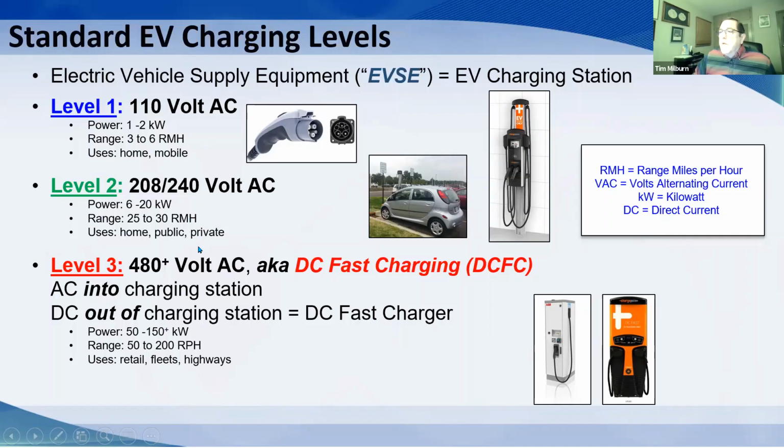Level 3 are also called DC fast chargers, or DCFCs. They're typically 480 volt, 3-phase or higher. And the reason they're called DC fast charging is, unlike level 1 and level 2, where you're putting AC into the car, where it's converted to DC and then charges the battery, on level 3, the AC to DC conversion is done in the charging station. So the output of the device is DC. And now we're looking at 50 to 150 kilowatts and up.